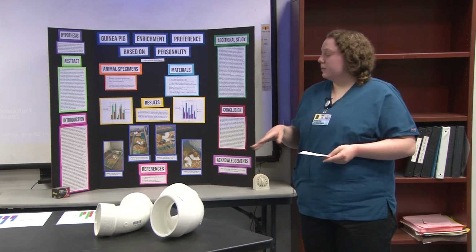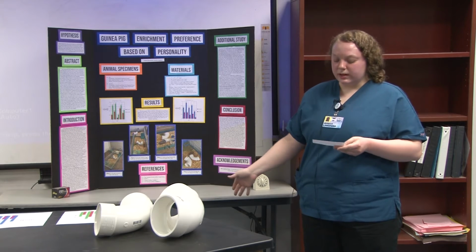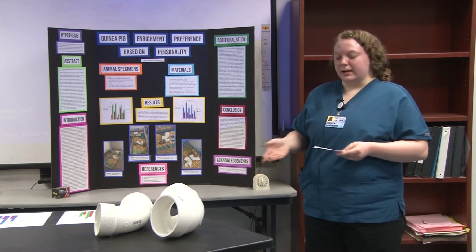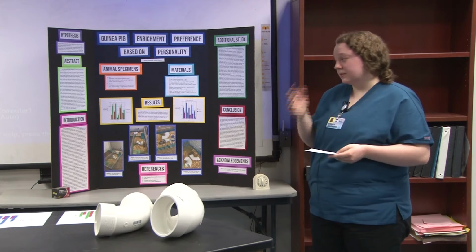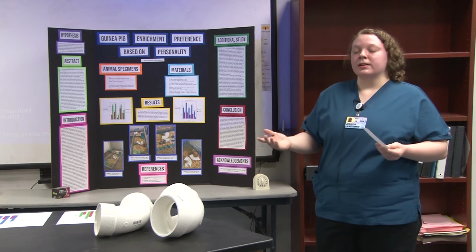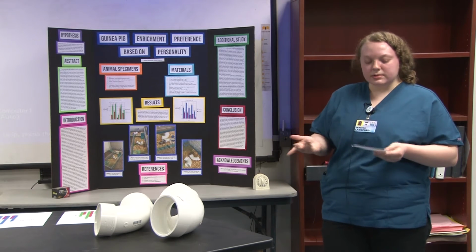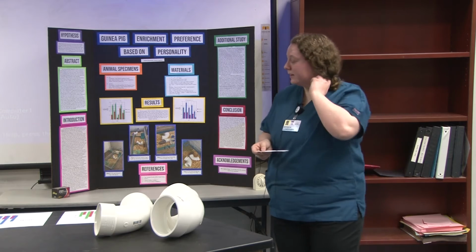I also had to incorporate animal welfare into my project as well. So I had to take care of them before, during, and after my project. Feed them, water them, change their cage out once a week, clip their nails, basic maintenance like that.